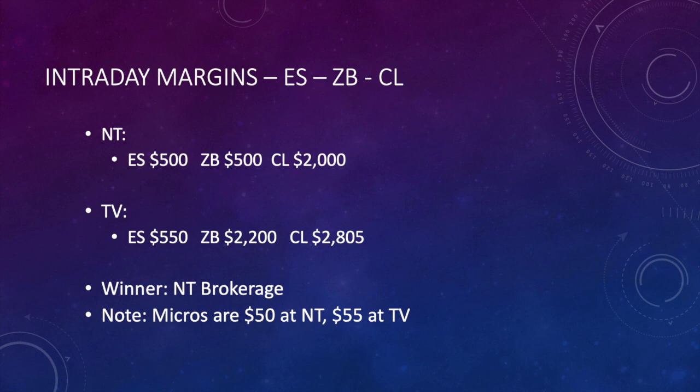So let's talk about intraday margins. I'm not focusing on the overnight margins and all that stuff just because I personally am a scalper. I trade intraday. I never leave a position open overnight. If that is your thing, you will have to go check those out yourself. Just know the margins are higher, obviously. So I listed out 3 different products just to give you an idea. So ES, ZB, which is the 30-year bond, and crude oil. The reason I did these is these are 3 products that I trade.